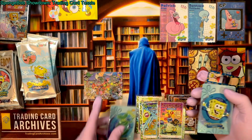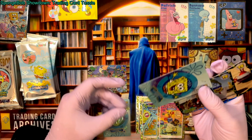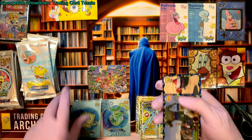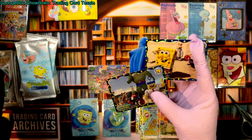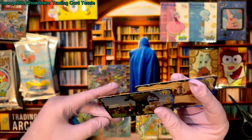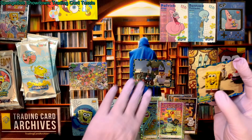Yeah, so these SSRs are the base. I put them up there because I love them, but they're not quite the base, they're close to the base. These TRs are the base. But the TRs are literally just movie cards from one of the movies, I think. So they're not as interesting to me. Plus, it was one of those movies where they had that 3D look to them.